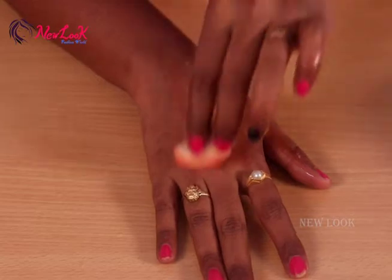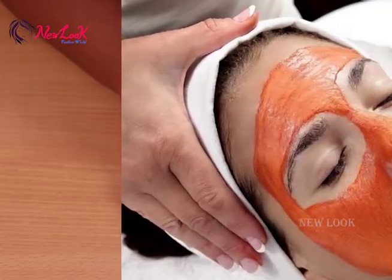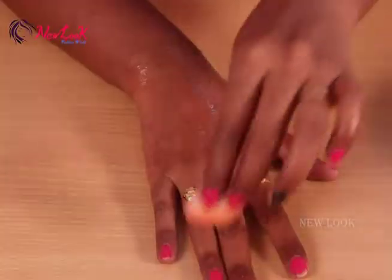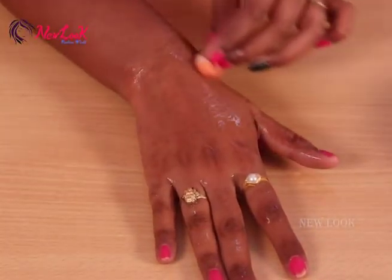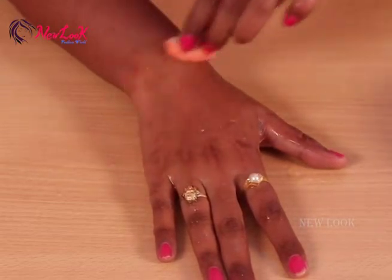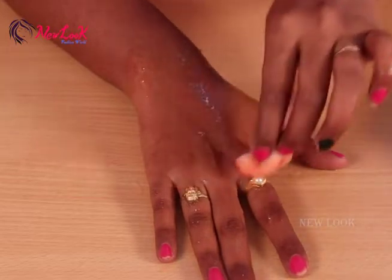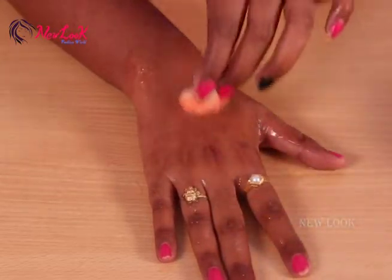It is very useful for your whole body. Wherever you have dark patches, dark skin, pigmentations, old scars, chicken pox scars, whatever the spots, suntan, it also removes.